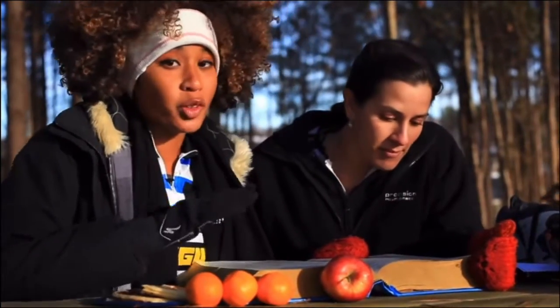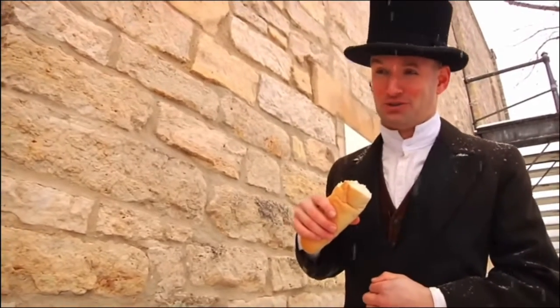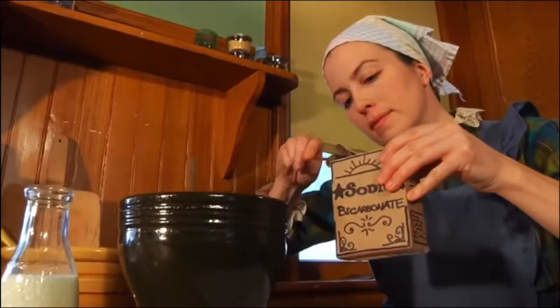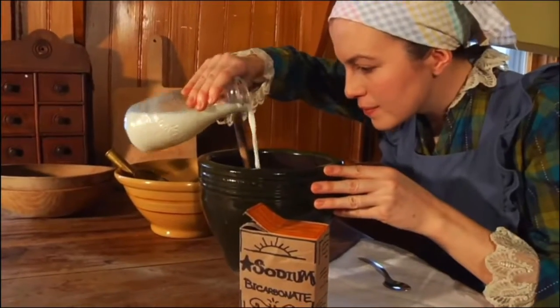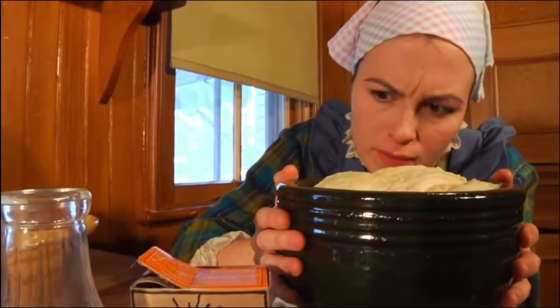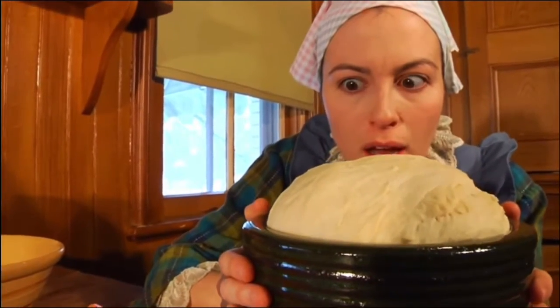Then, chemistry revolutionized baking with something called quick breads. This was the first time in history that people didn't have to carry around a living organism to make their bread. That's so old school. In the 1830s, bakers began adding sodium bicarbonate and sour milk to their dough. Lactic acid in the sour milk reacted with the sodium bicarbonate to produce carbon dioxide bubbles in the dough that made it rise.